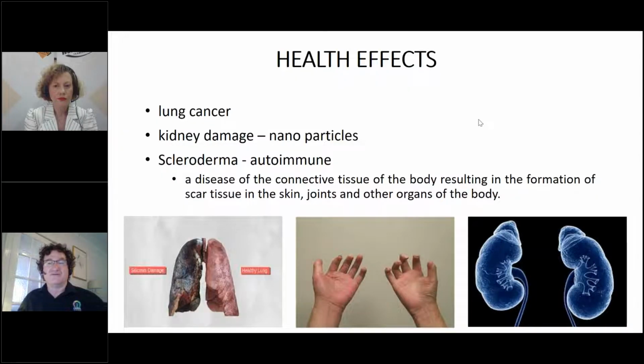However, there are some other things that go on as well. Obviously lung cancer is one of them, so we're looking at lung-specific issues, but there can also be some kidney damage, and that's due to the nano-sized particles. That's the very, very finest particles that can actually make some form of exchange across the alveoli into your bloodstream, and then they can cause some damage distal to your lungs and in your kidneys as part of the process of elimination.